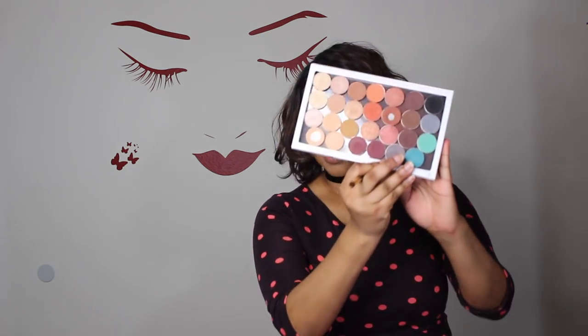So now I'm going to do eyes. And I am going to go in with, you already know, Cocoa Bear. As you can see, I already hit pan. Blending is your best friend. And there you have your finished look.